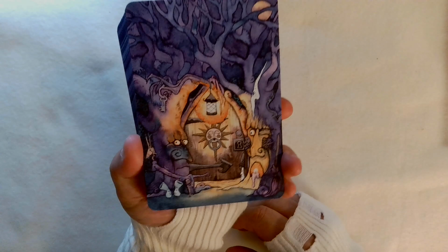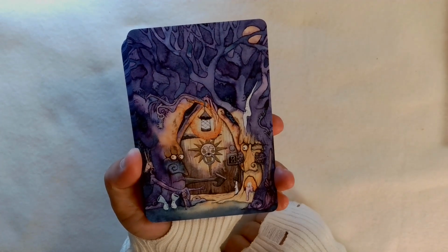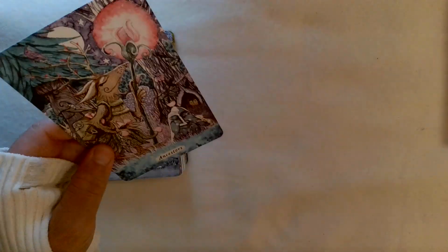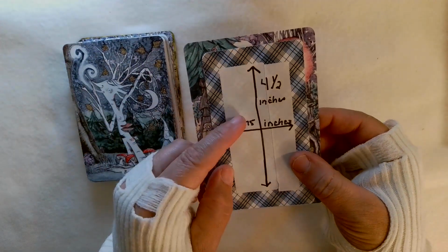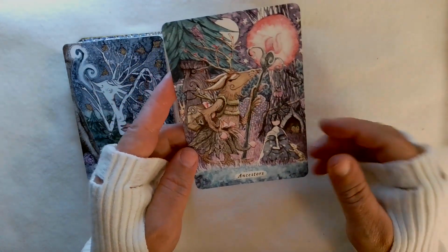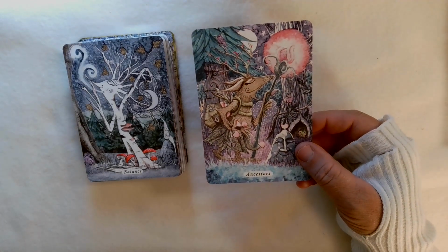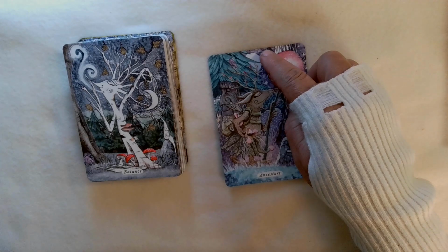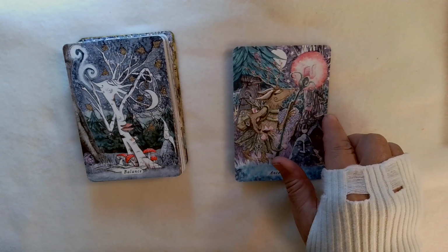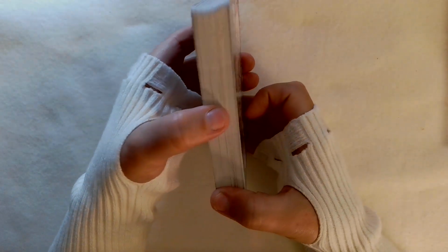And on the back, as you can see, reversals will be revealed if you choose to use them in your readings. And the cards, like most oracles, are larger than the tarot. So this is a Rider-Waite-Smith card, and as you can see, it is larger. And the dimensions of the card is 5 inches height, across is 3.5, and the deck itself is 3/4 of an inch across.